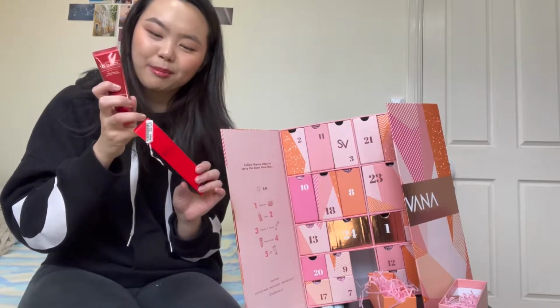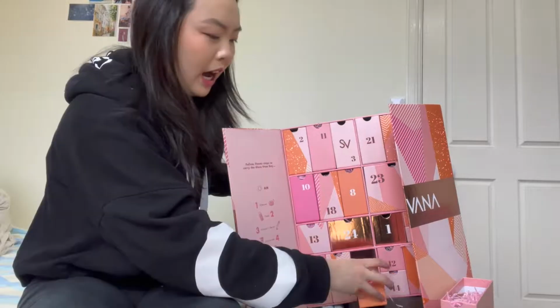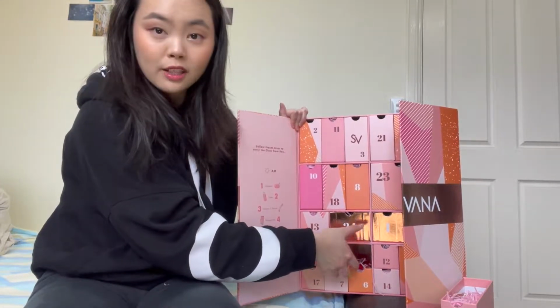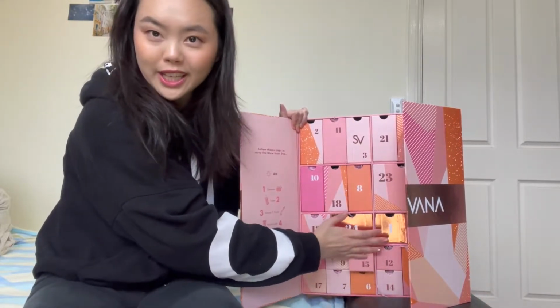I think this is a great product. I think mum or dad would really enjoy this, so I'm going to keep this for them. I'm just going to keep 15 out because the way these drawers are, it's 2 stacked on top of each other, so it's a little bit hard. I'll put this one back in. I'm not looking at it, I promise.